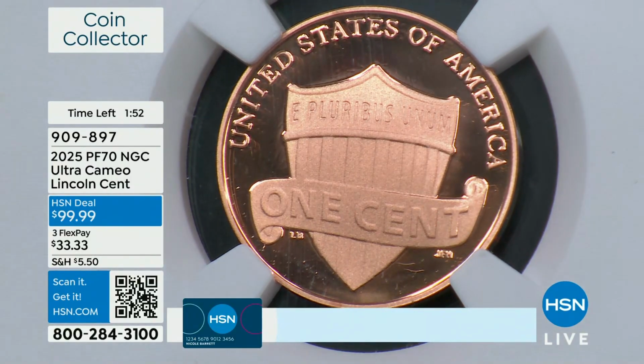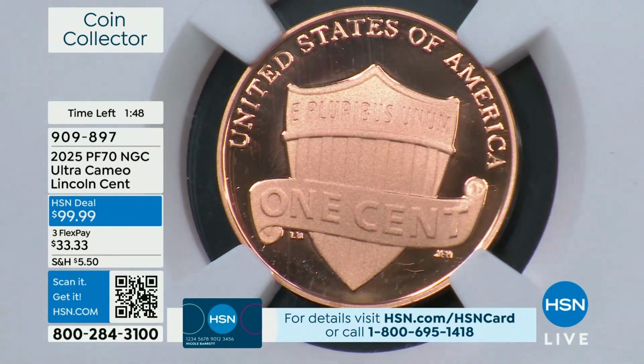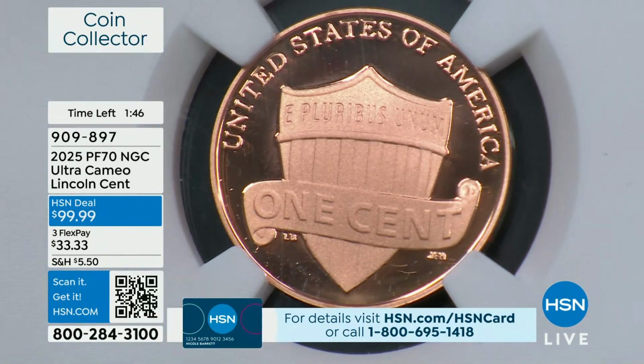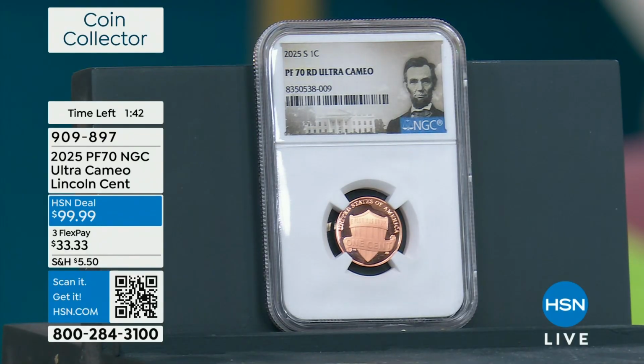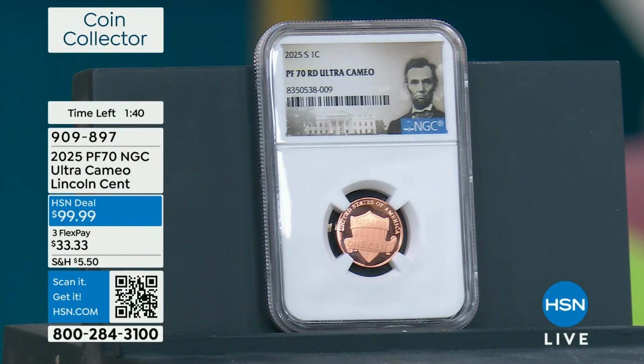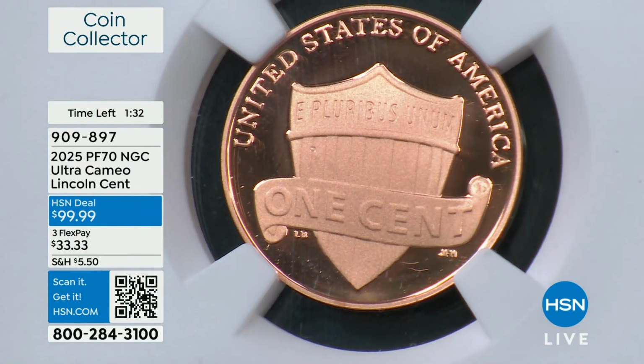Next year, Kennedy off for the 250th anniversary. The penny is going to be completely redesigned just for next year. The Lincoln cent, absolutely gone. I think they're changing the Sacagawea golden dollar, the nickel, and the dime, because this 250th anniversary is the thing they've been waiting for.